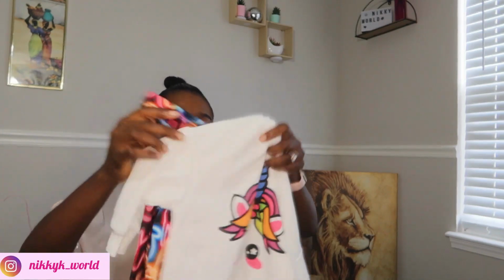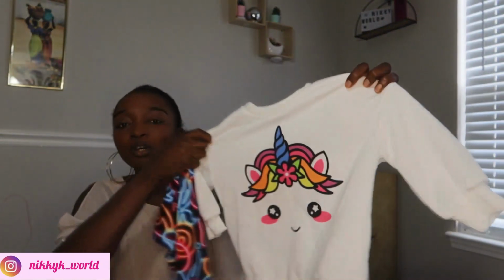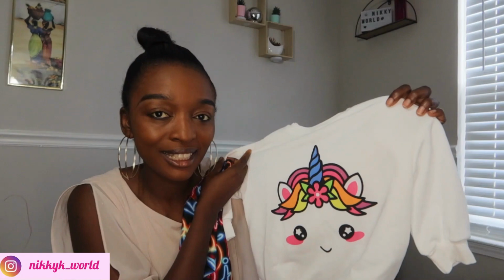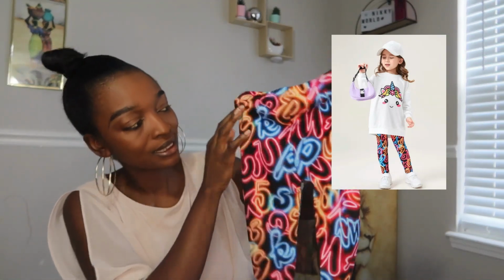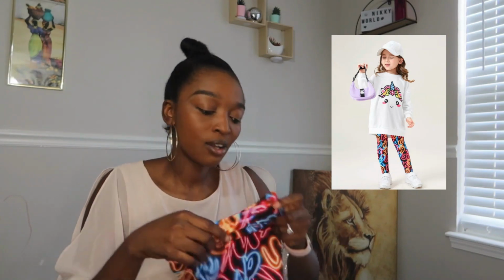So this is the first outfit. It's a sweater. It's so beautiful. As you guys can see, it has a unicorn. I did love it when I saw it on the model. I'm gonna put a picture of each outfit and what it looked like on the kid model. And you guys see, this is so beautiful. So I was like, oh wow, I love this.